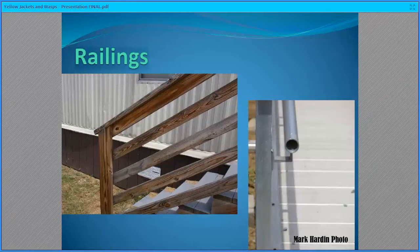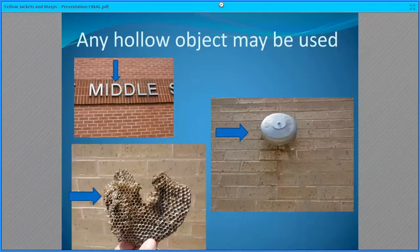And again, the holes on the ends of any kind of railing are going to be filled up with, especially Dimidiata in Maryland here, but other species as well. Hollow objects, like I said, you can have hollow lettering, and each one of those letters may have a paper wasp nest behind it. And you get nests that look like the thing that they were produced inside of. On the right, we have a school bell, and you can see the nest on the left there was formed just to fit inside that bell.